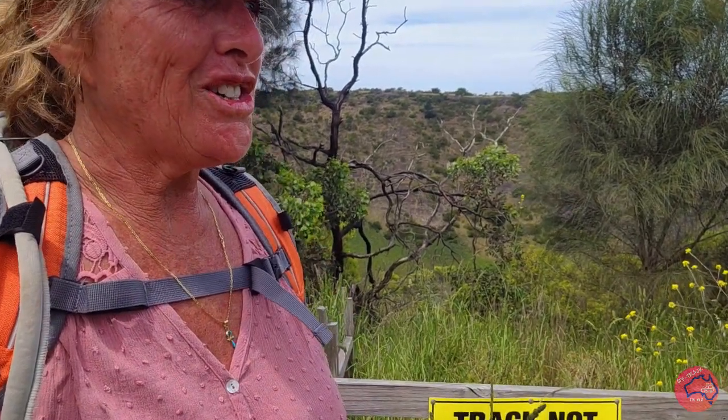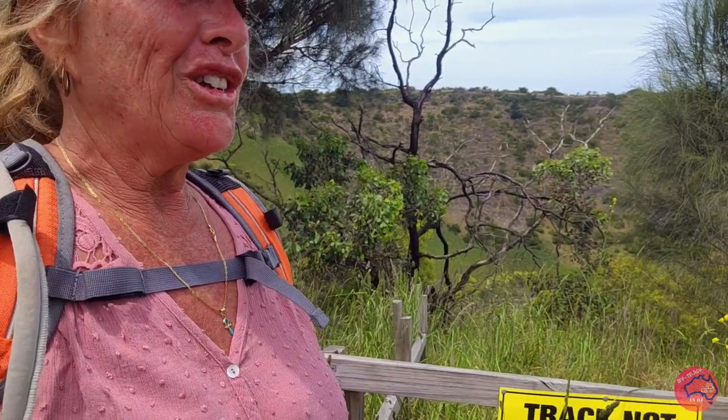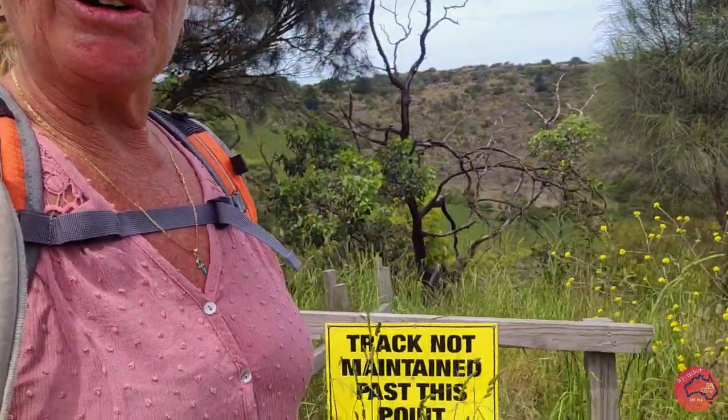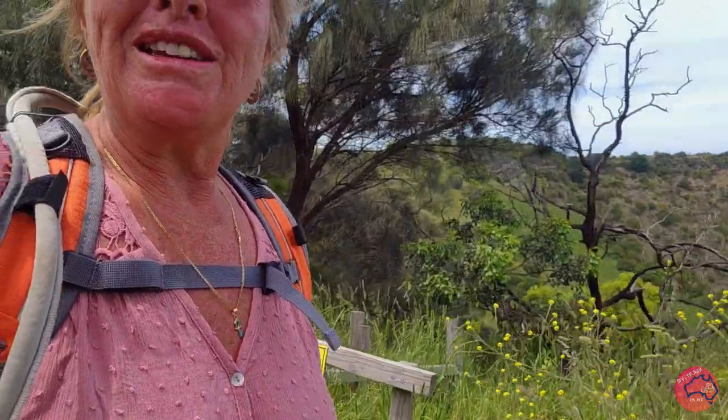There is some infrastructure there. I didn't feel in danger or anything except for maybe snakes, so take care if you're gonna go down there. Doesn't say you're not allowed to go down there, it just says that it's not maintained. So that was a good little walk down to the center of the cold air at Mount Schank.